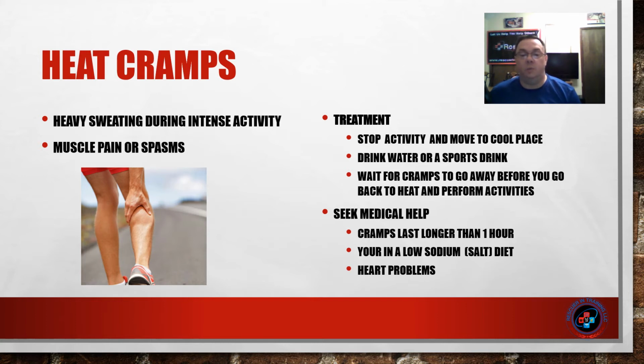Now, some of the things we might want to consider: if we have cramps lasting longer than an hour, we probably ought to contact our physician, urgent care, something like that, and have them evaluated. If you're a person on a low sodium type diet, definitely talk to your medical professional. We really should before we start any exercising anyway, but definitely make sure that if we're on some kind of low sodium salt diet, we talk to our physicians.